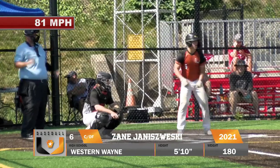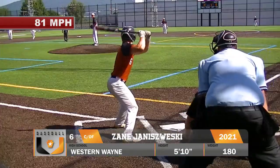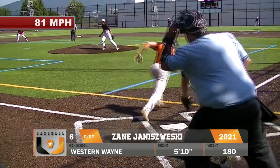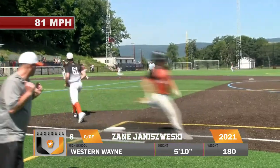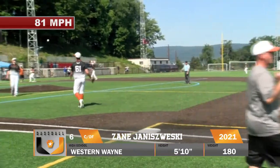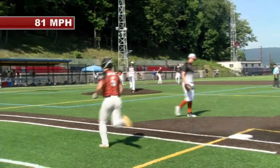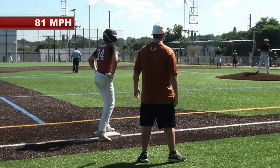That's the other thing in stealing bases. Obviously, it goes without saying you want to be fast, but if you have a guy with average speed and a fantastic jump, you'd be surprised how many bases you could steal. Here's a bounce over towards third. Diving play. Throw to first is in time. Coming in to score from third is Greeley. On to third goes Spencer. So an RBI ground out for Zane Januszewski, and it's now 4-0 Team Guy.